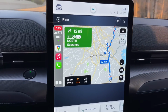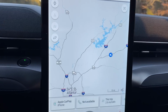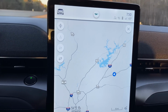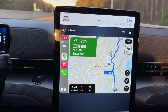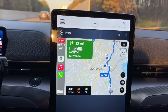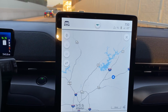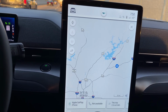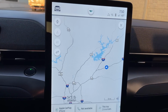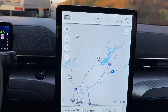This is interesting. I ended up going to the internal navigation, and it wanted to take me all the way down here to the loop and then back up to Alpharetta. So I went ahead and brought up Google Maps on my phone, and of course CarPlay was activated, and it wants me to go right across town. So I think I'll probably just go through town like Google says. But what's interesting is the internal navigation stopped working. It's not routing me anymore, and I don't get it. It's two separate things, but apparently they stop internal navigation for whatever reason. Anyway, so I will resort to CarPlay.